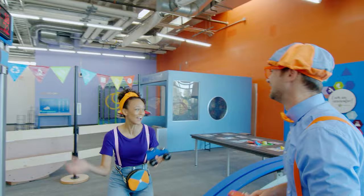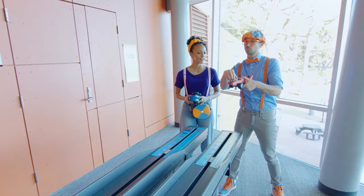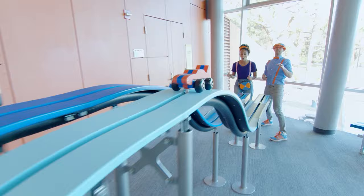Shall we try it again? Yeah, come on. Okay. Wait, since your car won, do you mind if I try taking this weight off? Oh, yeah, let's see if that helps. All right, and I'll keep mine on. Let's see if anything changes. Okay. Pull it back. Ready to count down? 3, 2, 1, go! Whoa! You won! Wow! I did win! Good job, Blippi! Oh, thanks, Mika!